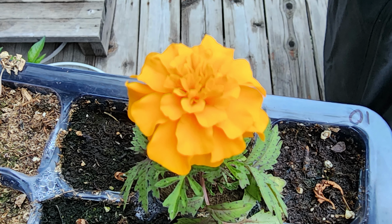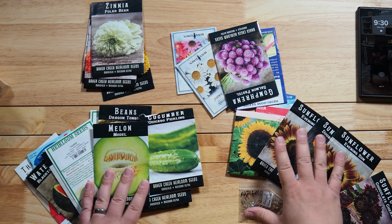So for that, I will actually go buy some marigolds and some other things from the garden center and transplant those out early season, just again to make it look nice. You want a pretty garden in May. But I'm going to direct sow these things as well.